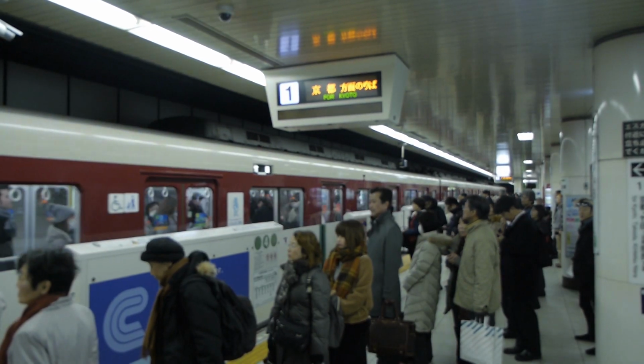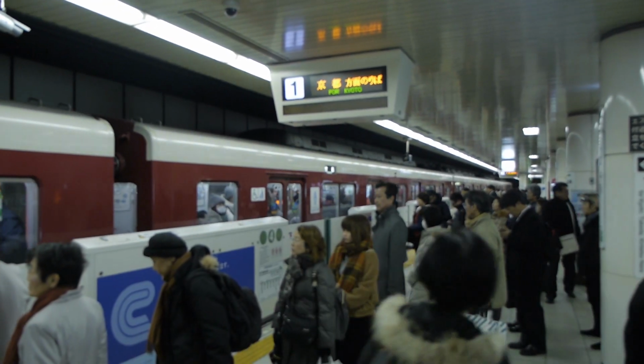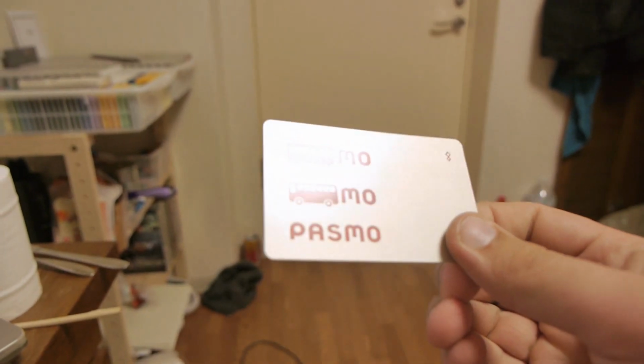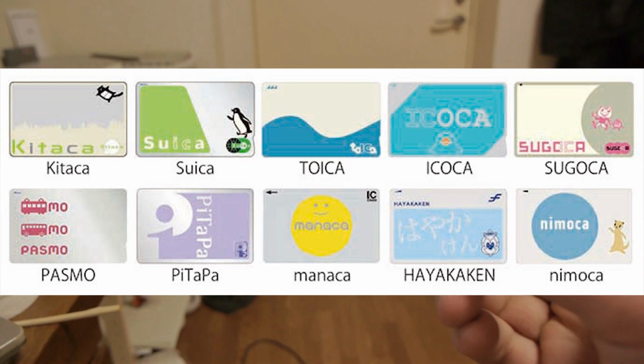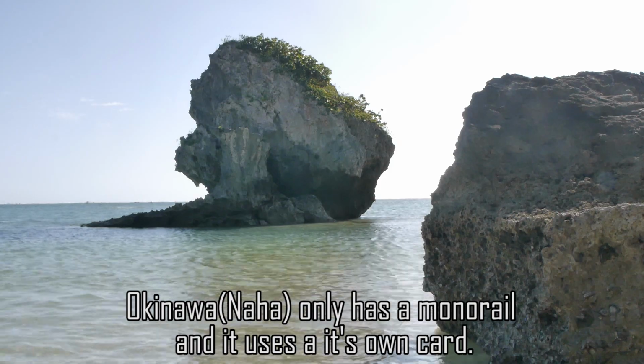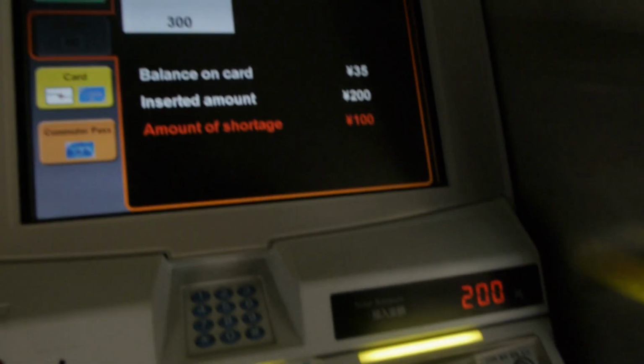Going by subway or any kind of train in Japan, first you need either a ticket or an IC card such as Suica, Pasmo or equivalent. Different regions in Japan have their own kind of IC card, but Suica and Pasmo usually work everywhere, except Okinawa. IC cards need to be charged with money, then you can pay like normal by scanning the card.